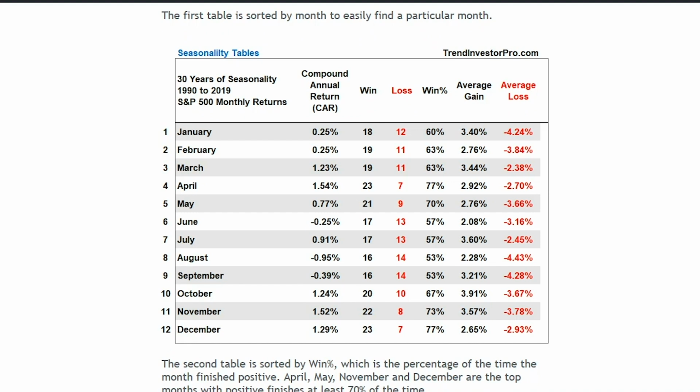And basically for the back test, I just owned 1 month. And you can see there are the 12 months. And I wanted to see what a portfolio would look like if it just owned 1 month, because that way we can compare performance. And you can see the compound annual return here is positive with big months in March and April. May's pretty good. October, November, December. So big months.